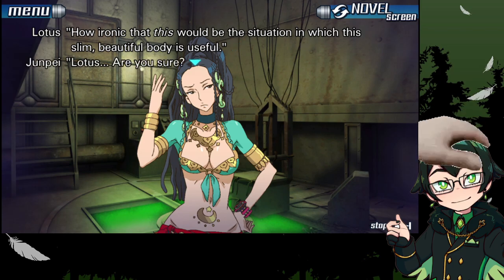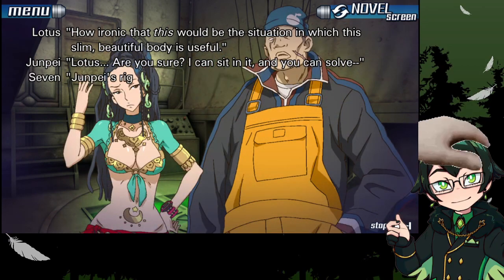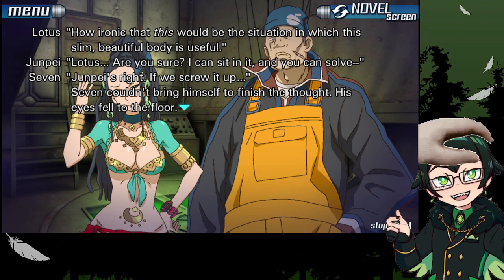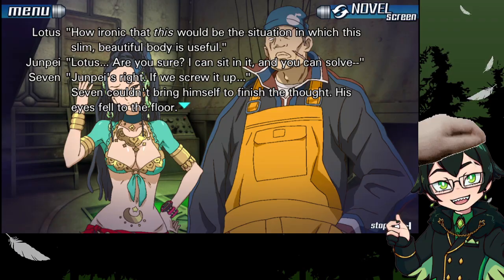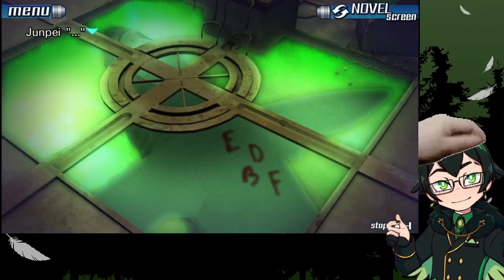Lotus, are you sure? I can sit in it and you can solve. Junpei's right. If we screw it up... Seven couldn't bring himself to finish the thought. His eyes fell to the floor. Junpei followed them. At least the shark is dead. It'll be fine. It'll be fine if you get thrown in there.